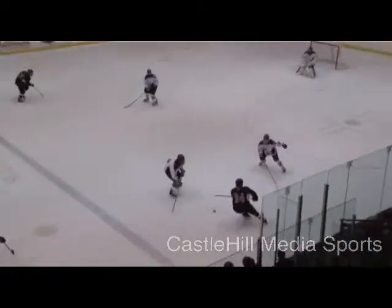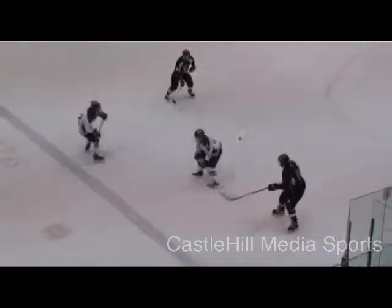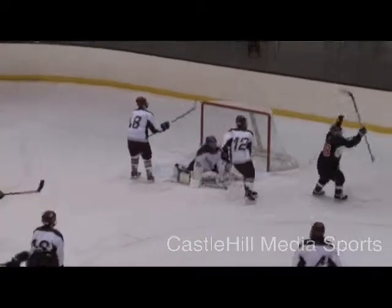Cam Blaisdell off to Jeremy. Nice little play at the blue line. Over to Blaisdell, takes a shot, rebound. Oh, there's a nice little play. That was a nice little play.